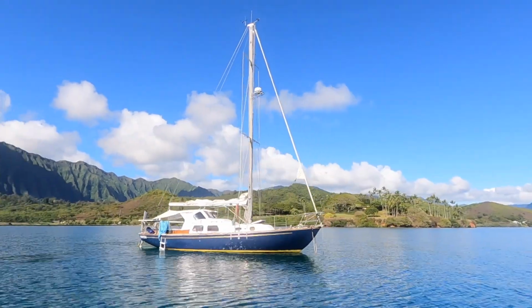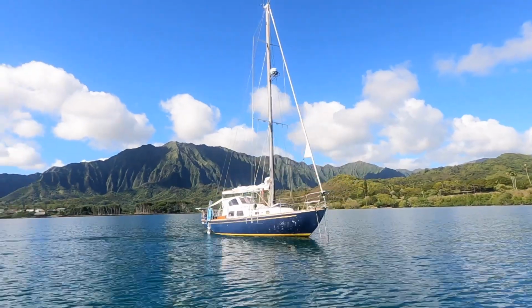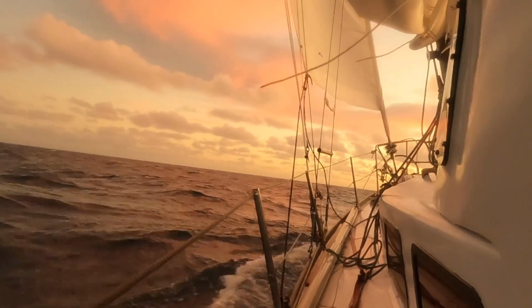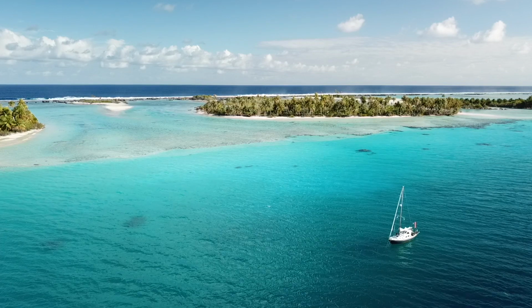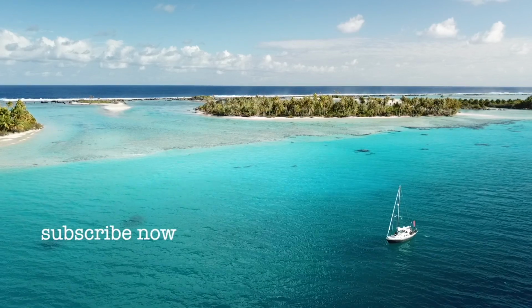And this is my 1965 Albert 30 sloop, Triteia. We are on a mission to sail around the world and see as much of this beautiful planet as possible. We are currently working our way through the South Pacific, and I can't wait to show you everything we see.